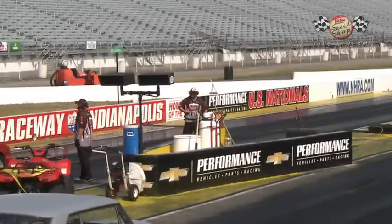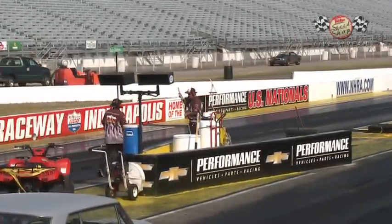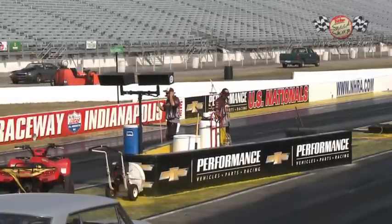And trouble for the Shadow as it apparently leaked at the starting line. They were backing the little Dodge out of the way, or the Spirit Shadow, one of those deals. Heck of a sleeper, that guy.